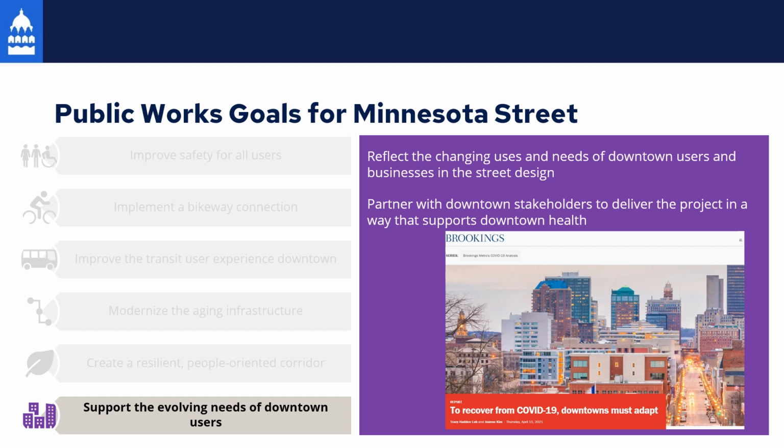The last public works goal for the Minnesota Street project is to support the evolving needs of downtown users. This goal is a recognition of the time in which we are delivering this project. COVID-19 has upended all of our lives, has forced us to do virtual engagement like this presentation now. But downtown in particular has experienced huge transportation changes as a result of social distancing and remote work policies. As we progress with the design, we will want to reflect the changing uses and needs of downtown users and businesses and partner with downtown stakeholders to deliver the project in a way that supports downtown health.